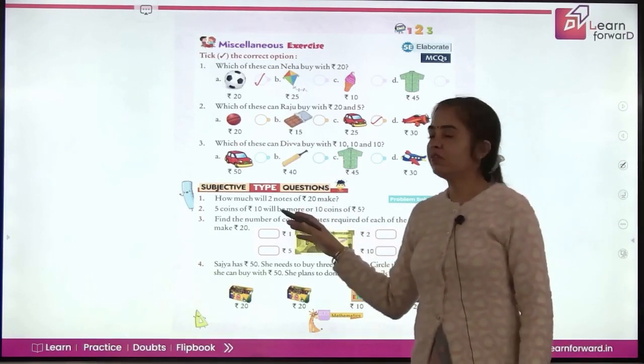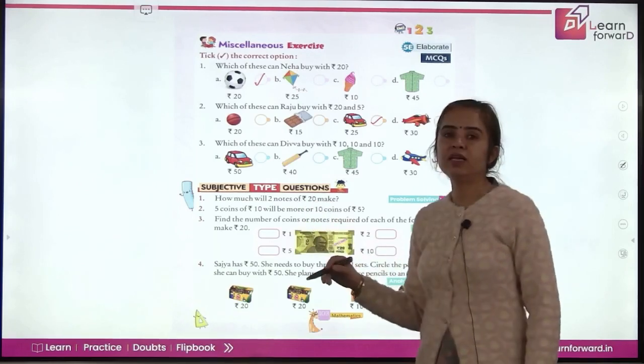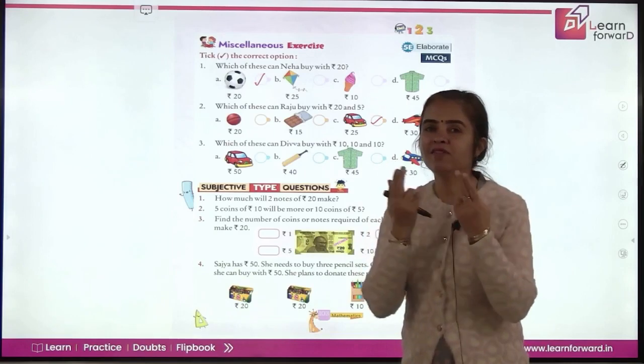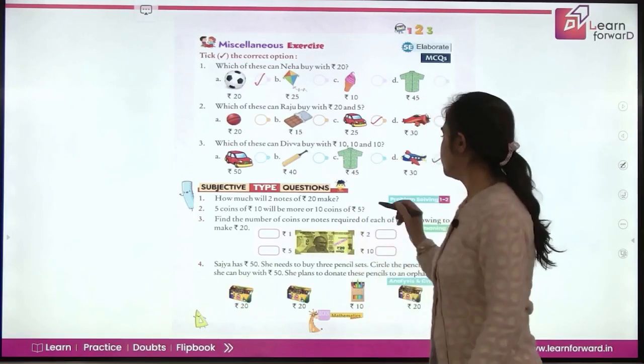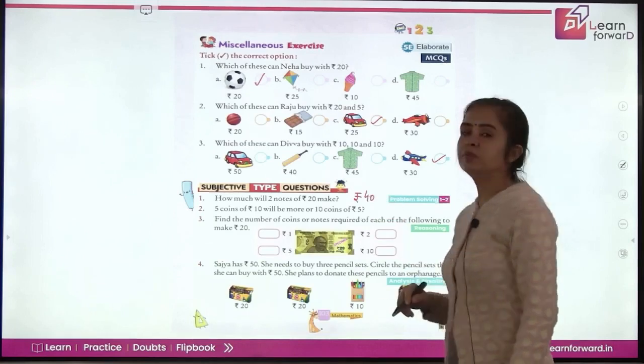Now subjective type questions for you. How much will two notes of rupees 20 make? 20, another 20. So what is the total value? 40 rupees. Perfect. So write rupees like this. This is equal to rupees 40.